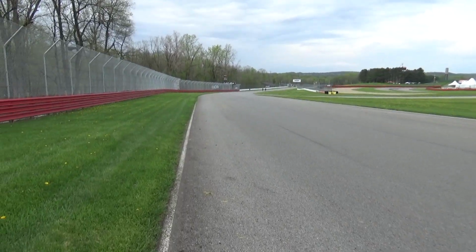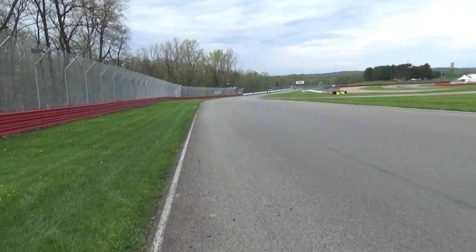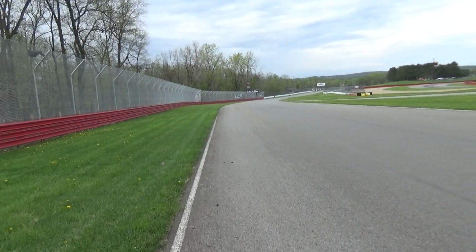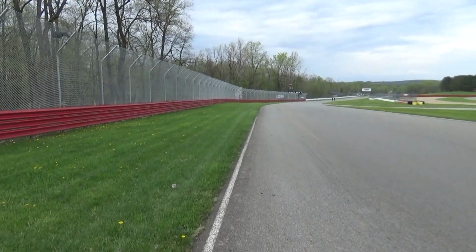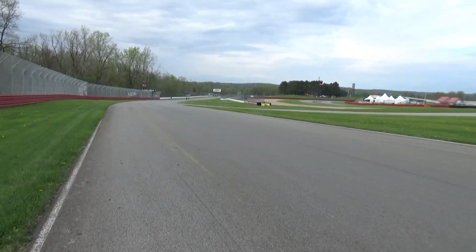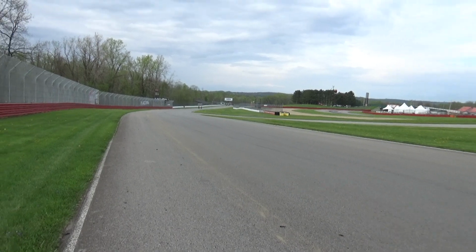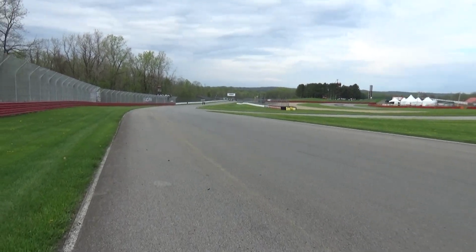Wishful thinking, of course. Anyway, so we're heading along here, and well, it smells nice. I guess someone's got a little fire going over there. So we're heading along here to where the starting line of the race is. Mid-Ohio, like I said, traditionally starts the bigger races over here.